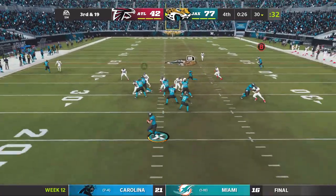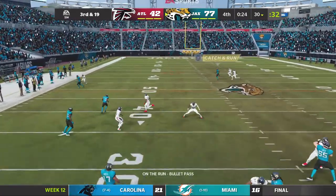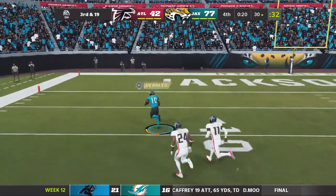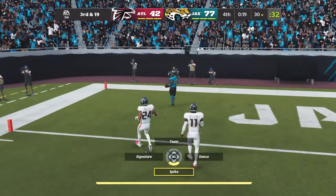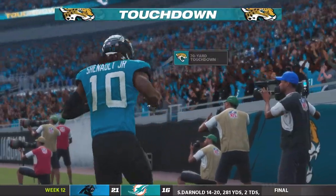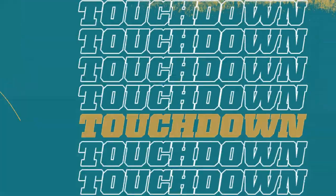Now on third and long, they'll look to throw. Rolling to his left, now he's going to let it go deep left side. And that's caught inside the 35. And they're going to score again. Yet another touchdown as they just add to their totals.